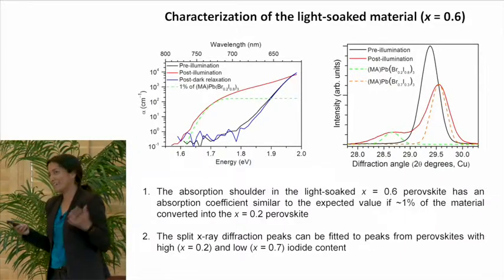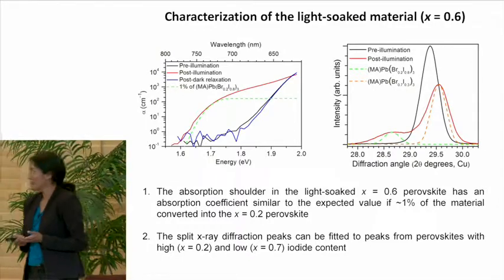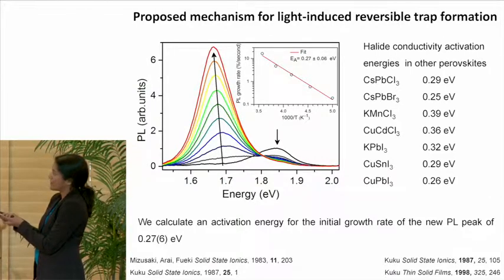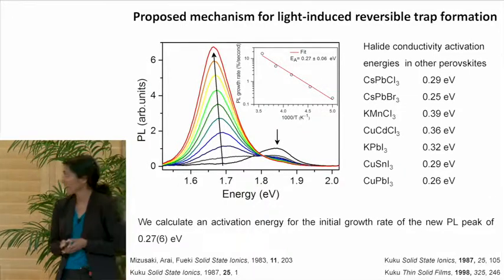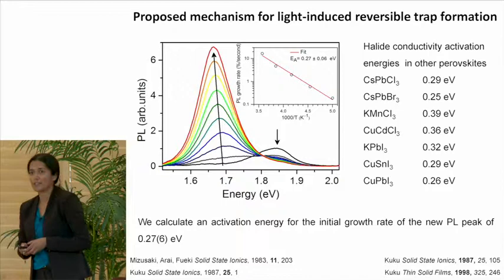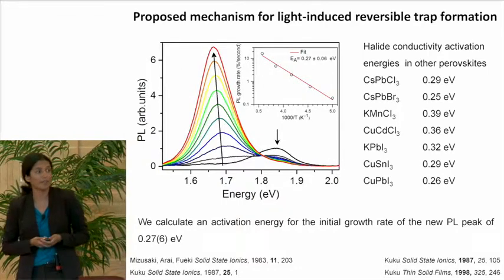So halide segregation implies halide motion under illumination. And we know that this is a thermally activated process, because at different temperatures, we see different rates of this photoluminescence band growing in, and we can calculate an activation energy for this process. We get a number of about 2.3 eV, and this number fits very well with activation energies that have been attributed to halide migration in other metal halide perovskites.